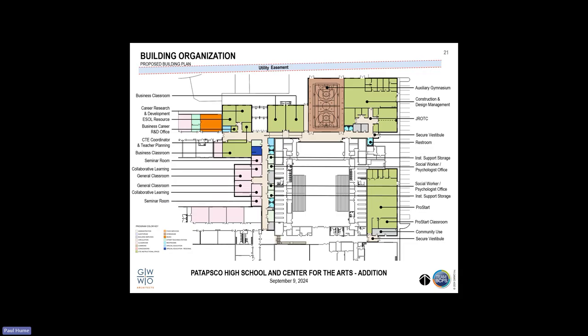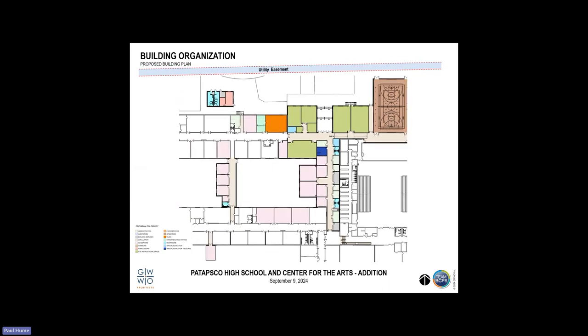And then in our new connecting corridor link, we have two general classrooms and support spaces such as collaborative learning and seminar rooms, and then directly across the corridor, in a space that was almost made for this project, are a series of support spaces and offices.